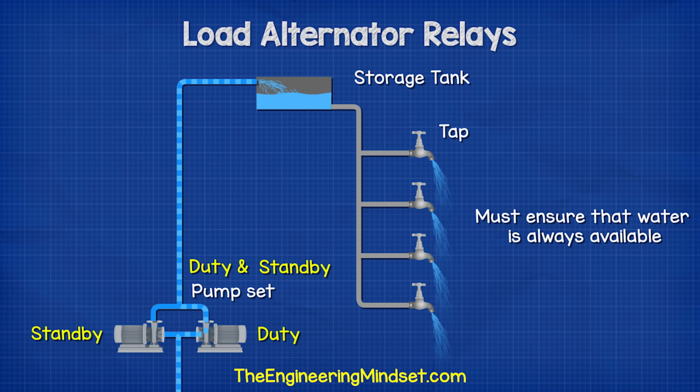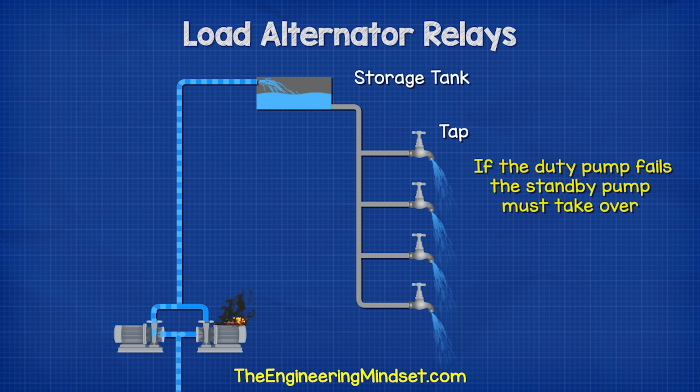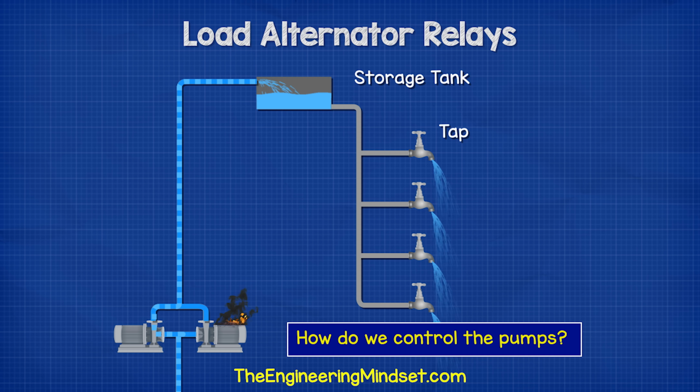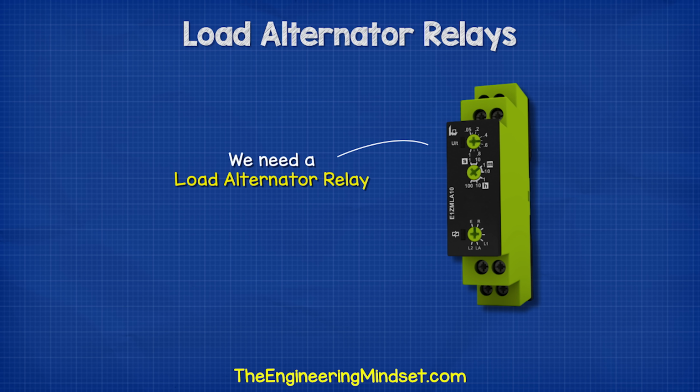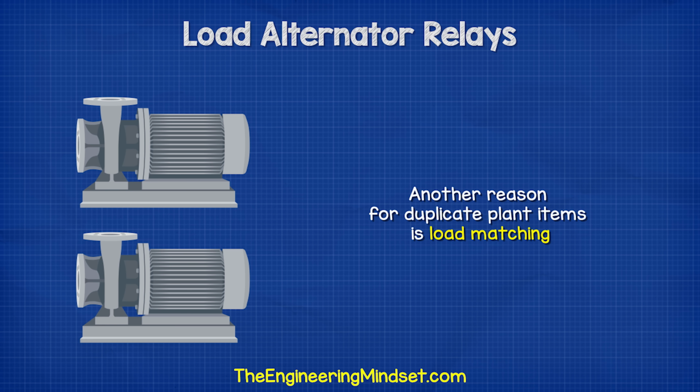Depending on how critical the pumping system is, we might even find multiple standby pumps for additional safety. This also applies to fans, chillers, etc. Now, if the duty pump were to fail, we need the standby pump to take over. So, how do we control the pumps? Well, we need an alternating relay, and we'll see how and why these are used a little later in this video.